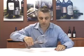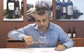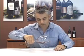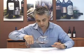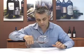You'll see that I've got a white tablecloth. Good reason for that. We want to be able to see what the wine looks like. So a nice white background, perfect. You don't want any colors, any designs taken away from what the wine looks like. And what I'm going to do, I'm going to tilt it away from me like that, and I'm going to look down into it. And when you do that, what you'll see is that you get the wine, and towards the edge it's a lighter color than it is in the middle.